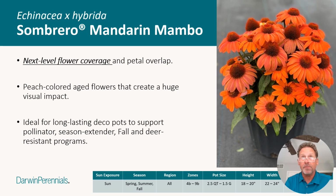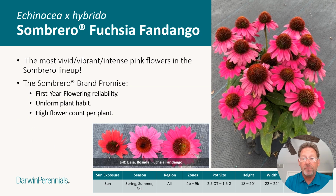We did drop Tango Tangerine. We did have 5 colors in this program, so we reduced one of the oranges to make way for Mandarin Mambo. Next new color will be Fuchsia Fandango.